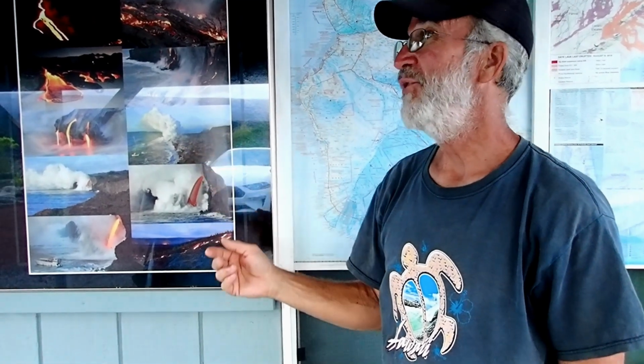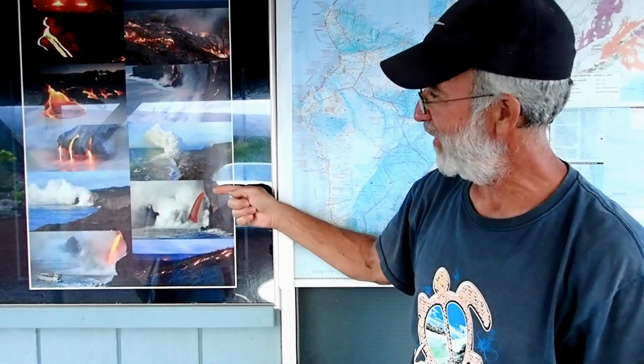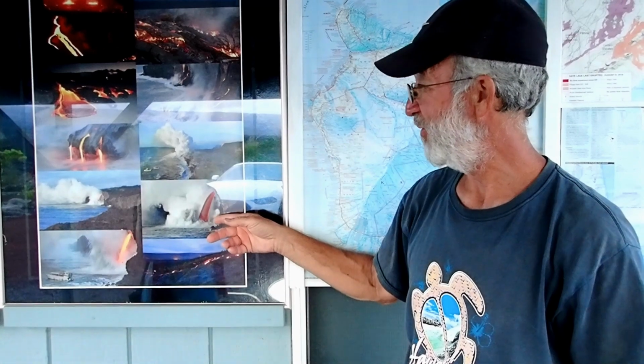Well, then on New Year's Eve of 2016, all of this new land collapsed and fell into the ocean, along with some of the existing coastline. 26 acres in all fell into the ocean at that time. When that all fell into the ocean, it exposed that lava tube that was supplying that ocean entry. So here you have the lava shooting right straight out of the cliff and dropping 60 feet into the ocean below. Wow. This is called a fire hose.